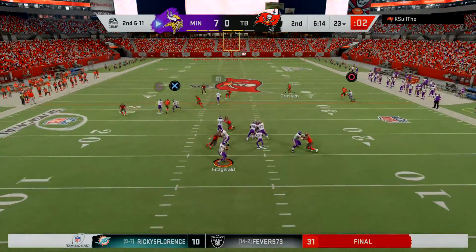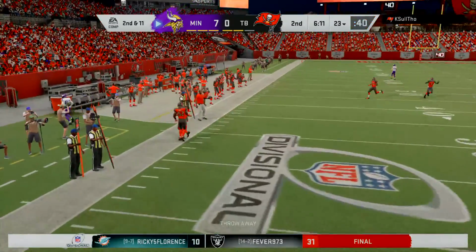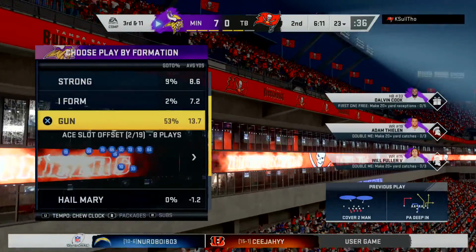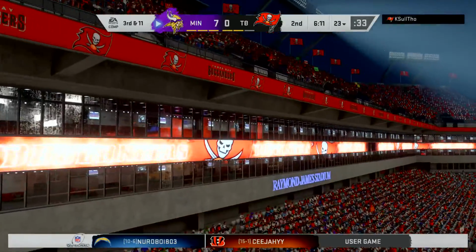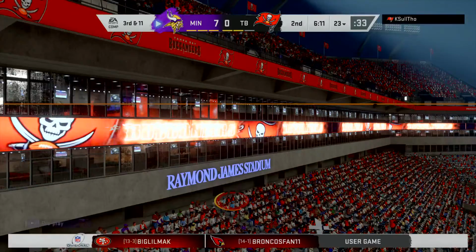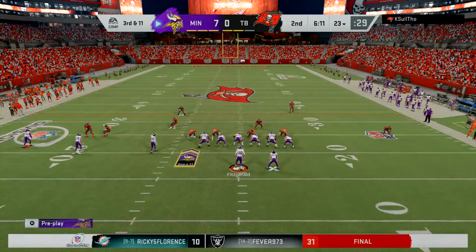On 2nd and 11 now, Fitzgerald. And seeing nowhere to throw, he chucks this one away from harm. Incomplete. Now it's 3rd down. An incomplete pass on that last play, and that means they'll need to come up with something here on 3rd down.